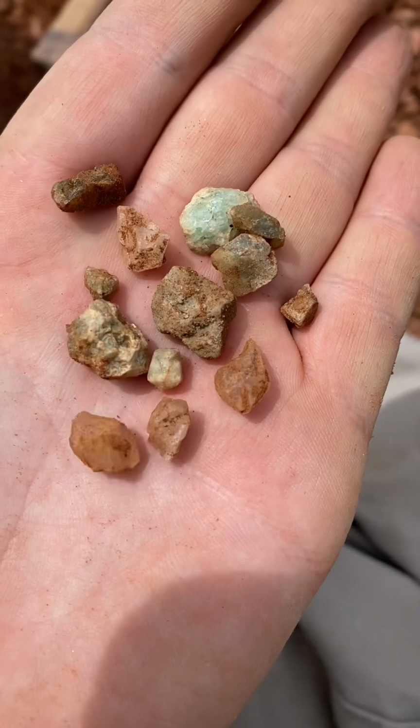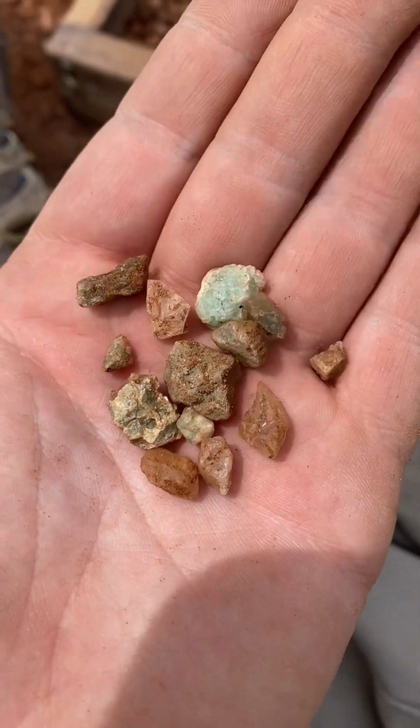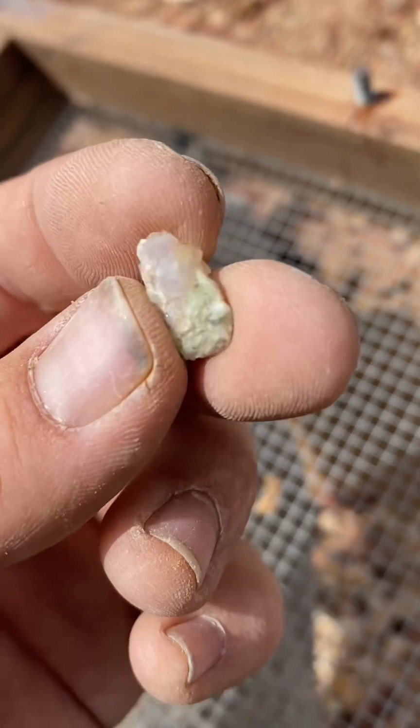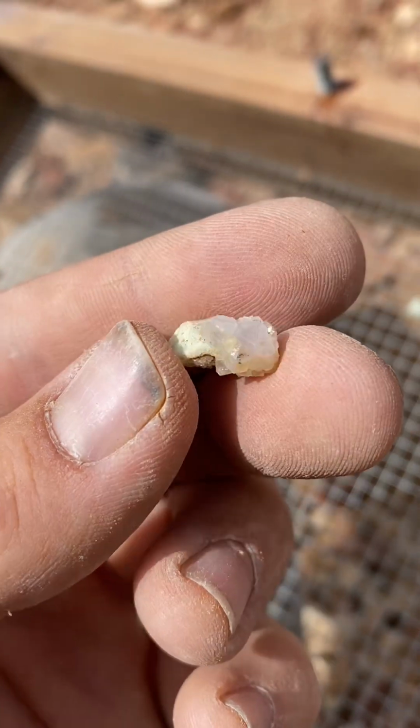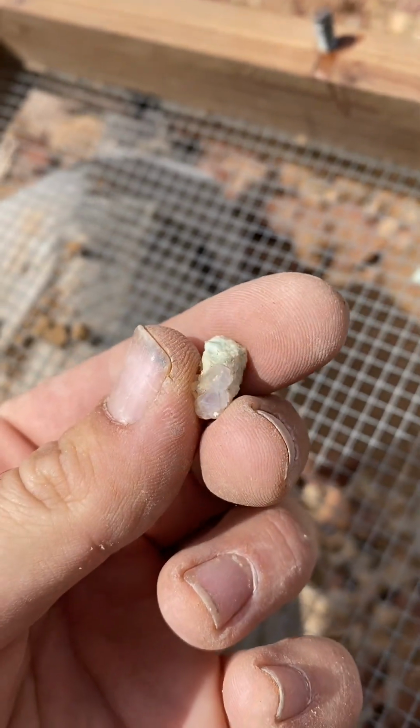All right, so that's what was in the first sifter. A couple of quartz points and a couple of nice green pieces of fluorite. We'll see what keeps coming. Something that happens here that's super cool is that the amethyst crystals grow on the fluorite crystals. So you can get combo pieces that are really pretty.